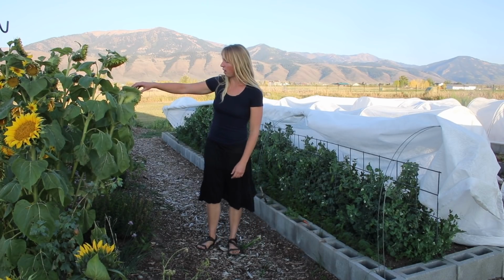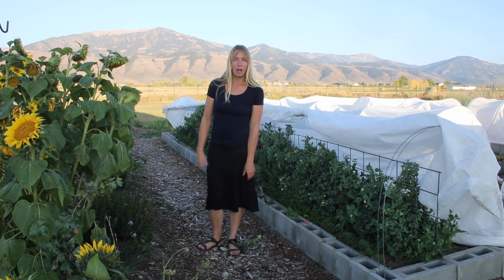Oh, and if you're curious about these guys over here, these are sunflowers. Actually not planted by me, though I planned to plant some.